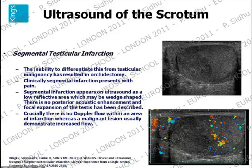The other entity that is rarer is segmental testicular infarction, occurring in the older patient, not the young boy with the heavy testes and twisting, and these can give you quite bizarre appearances. And it may be difficult for the operator to be absolutely sure there's no vascularity on there. Is it movement artifact you're looking at causing vascularity, or is this an area of avascularity that you can sit and wait and watch?